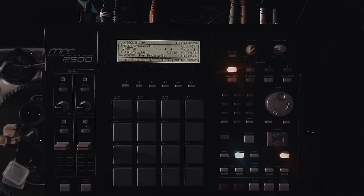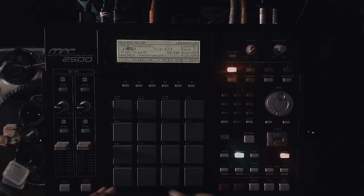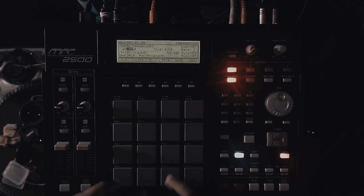Now that we're in here and we have sounds, I notice I do have to replace the pad sensor. It seems like they're instead of full level, because I am very aggressive. Let's just go ahead and record something in here. I'm going to go ahead and overdub.